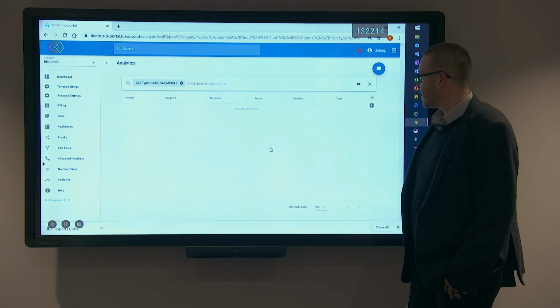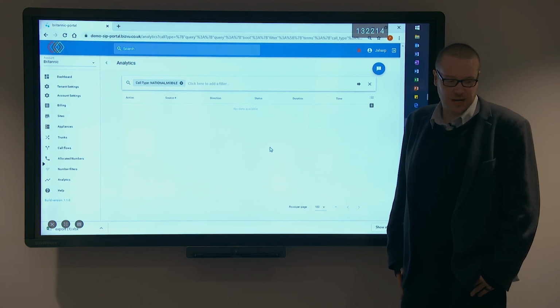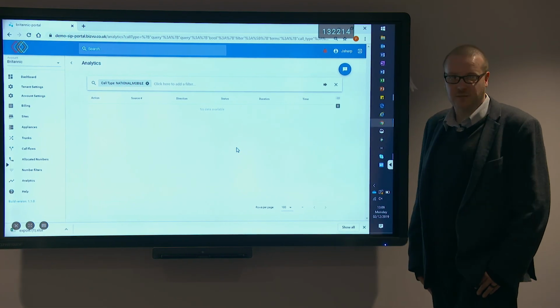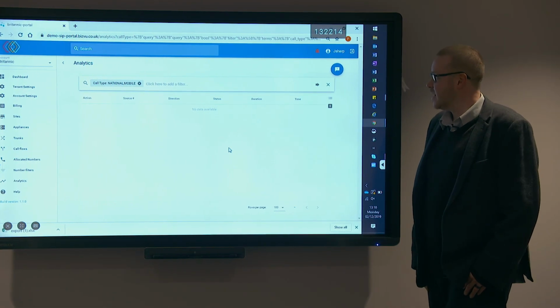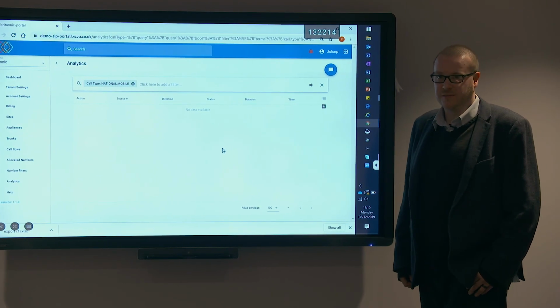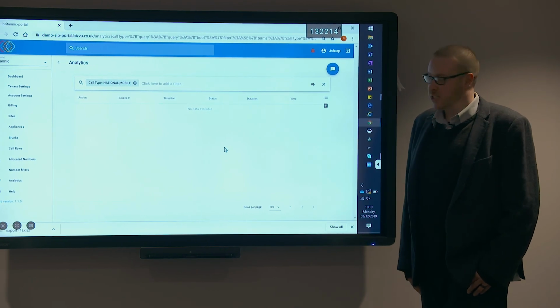That is basically what I have to show you about the call portal at the moment. There will be further updates. This is currently in development. We don't have an ETA of when it will be fully live for our customers, but as you can see, it's a powerful tool and it should be ready soon.